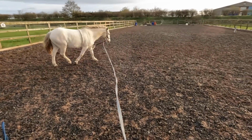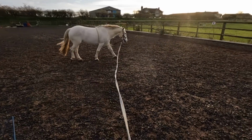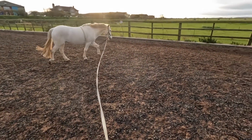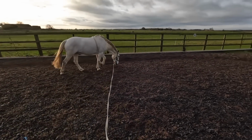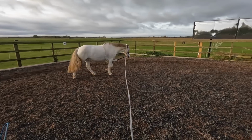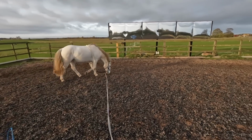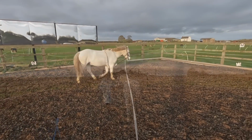We use this quite a bit in the early days, and we don't really use it that often now because he will do it without it anyway, but every now and again I pop it on just to do a bit of extra training in it. But it's definitely worth doing, especially with young horses or horses with a high head carriage like Smokey. You're encouraging them to build that top line. It just gives you a bit of a helping hand.